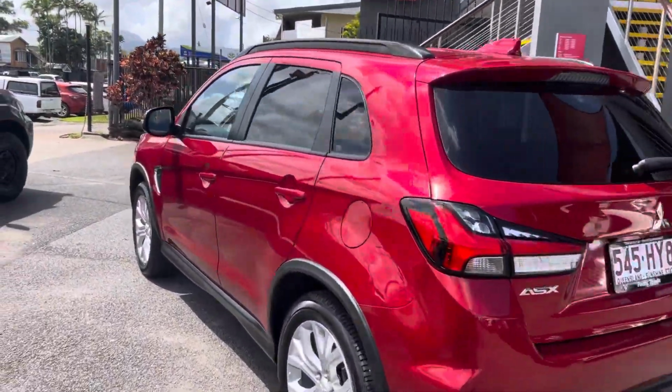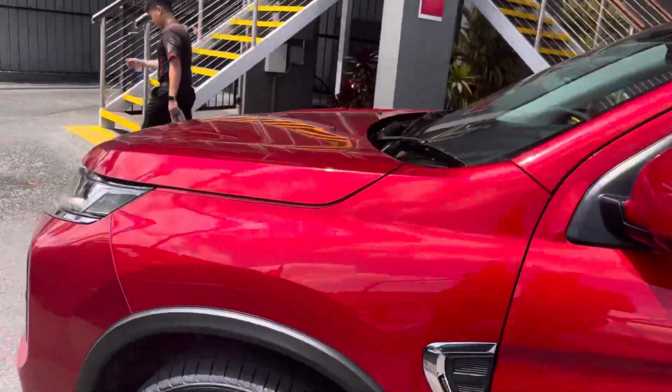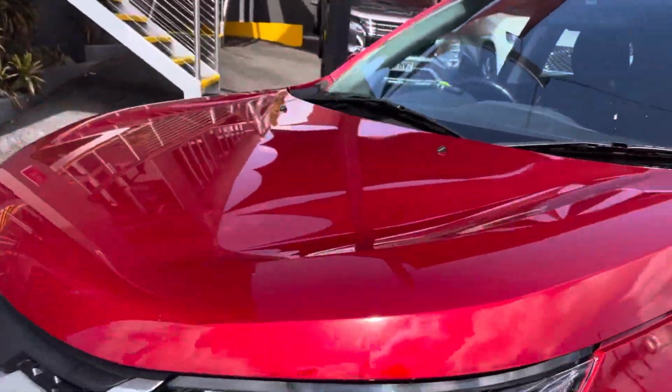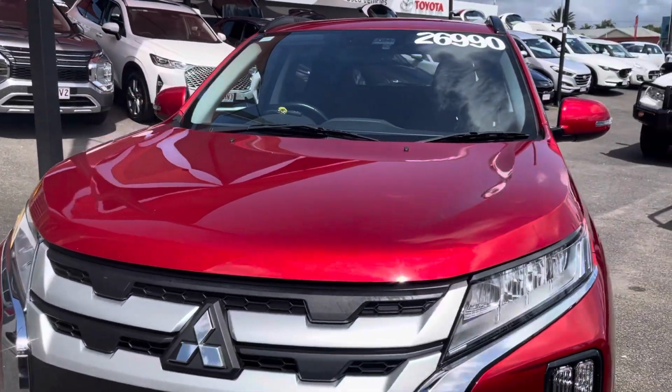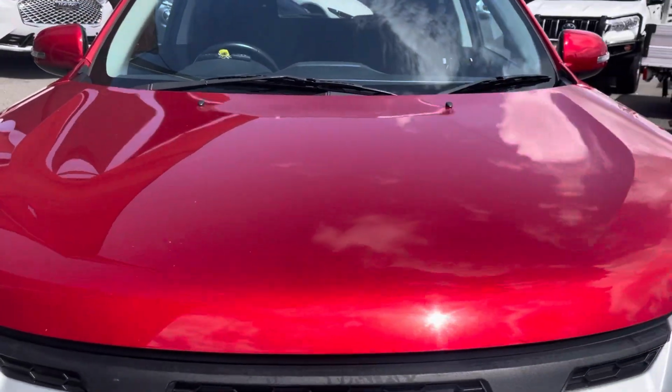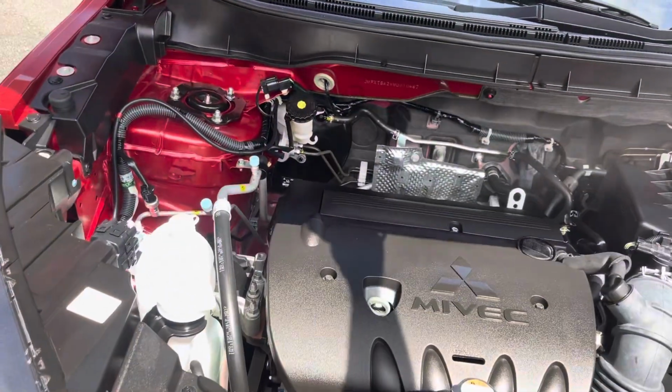Let's talk a little bit more about this ASX that you inquired with us about today, Mary. What I'm going to do right now, Mary, is go through the engine bay first, and then I'll work my way around to the front bar, up onto the bonnet, and then go through the left side to the right side and through the interior.